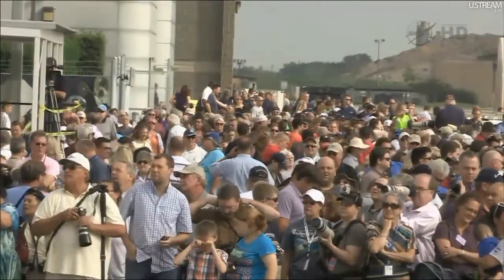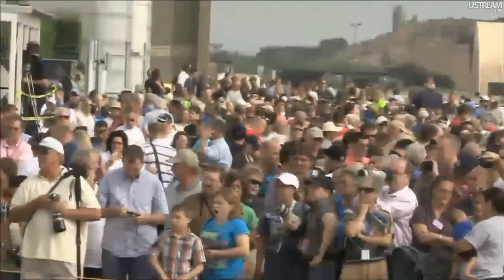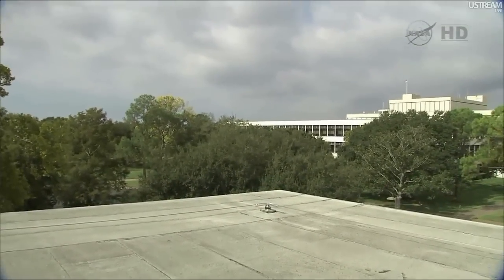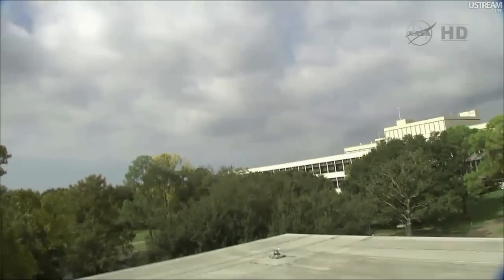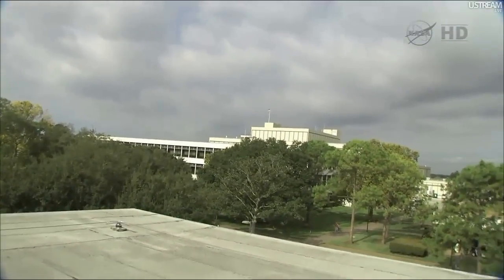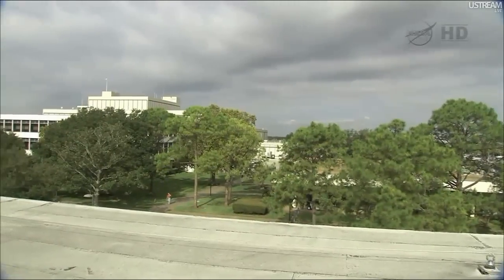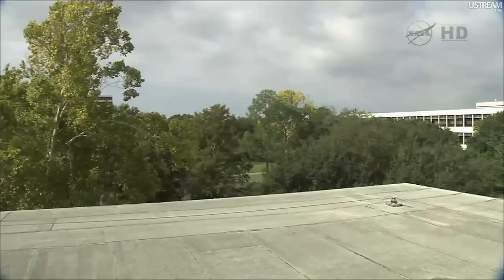The aircraft carrying Endeavour began its ferry flight from the Kennedy Space Center at 6:22 a.m. Central Time this morning. It flew south along the coast with a turn back north above the Indian River for one final low pass along Florida's Space Coast. It made a pass over Cape Canaveral Air Force Station, Kennedy Space Center, and Patrick Air Force Base. Endeavour has now made its way to Houston with a low flyover of various landmarks in the Houston and Clear Lake area.